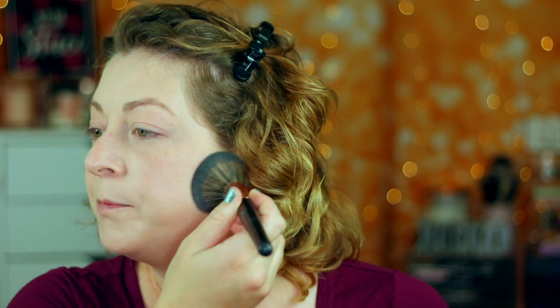I was noticing it's kind of settling into the fine lines just a little bit. So I'm using a Maybelline Fit Me pressed powder, and this is just an Alter Ego #2 brush. It's a powder brush. Dipping into this generously and really going to set the face just to make sure it doesn't start creasing anywhere.